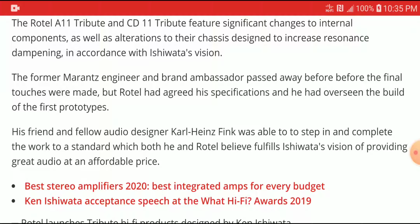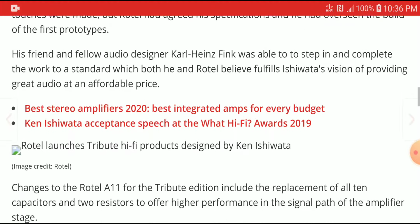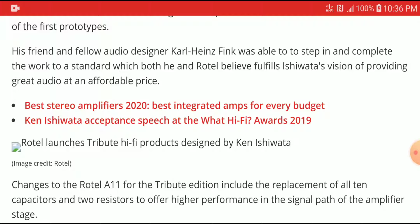So this man, Ken, the Japanese man, passed away. He was the former Marantz engineer and brand ambassador before he worked with Rotel as well. He oversaw the growth of Rotel with their first initial products that got them off the ground. He was kind of like their backbone that got the business to the level of success it has reached. So these new models are made out of respect for the legend that he is.